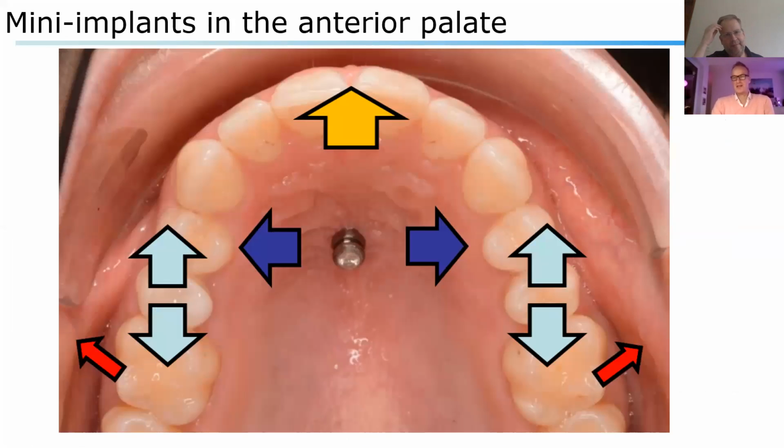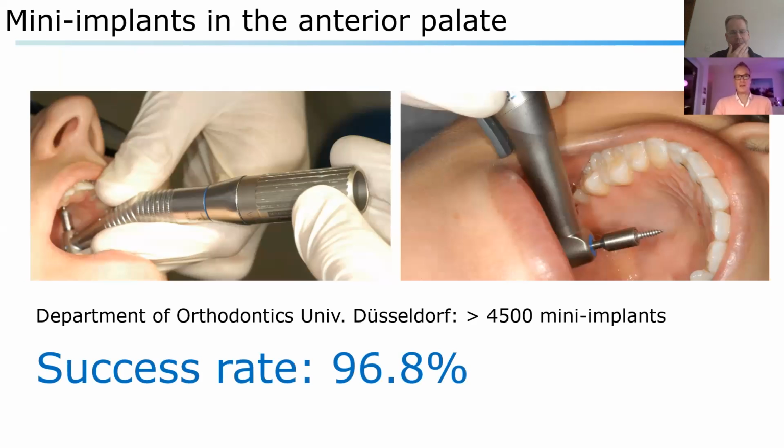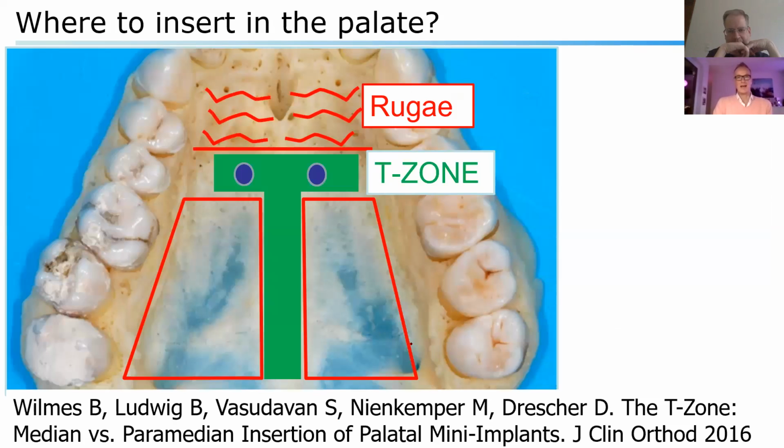As you mentioned, we are big fans of the anterior palate, and we are doing a lot with mini screws in the anterior palate: distalization, expansion, even molar intrusion. One of the advantages compared to buccal mini screws is the very high success rate. The failure rate is maybe 1 to 5%, and buccal TADs maybe have around 80%, depending on the paper you're reading.